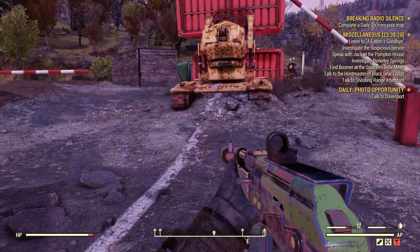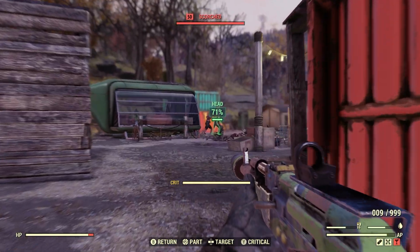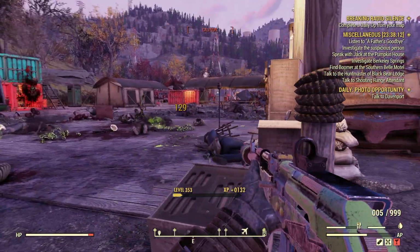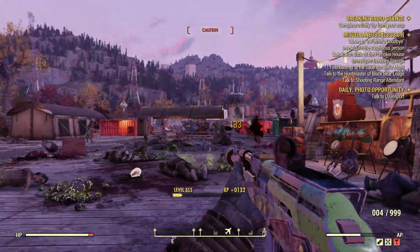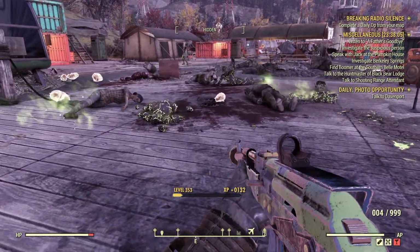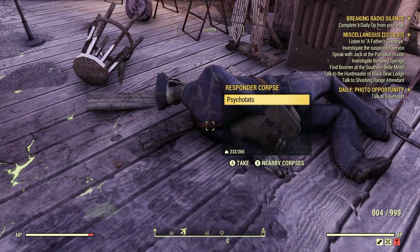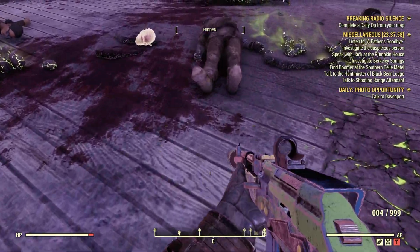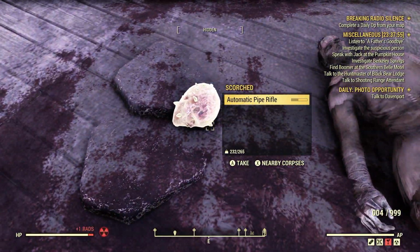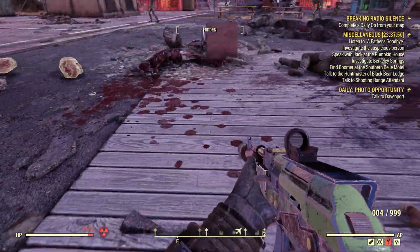Actually, we'll do that next. We'll get to this little part. Alright, so just in this little section here, you'll see some settlers that are already down, and some of them will have pre-war money on them. Say three pre-war money. Let's go ahead. Oh, they don't have anything on them. Of course they don't.